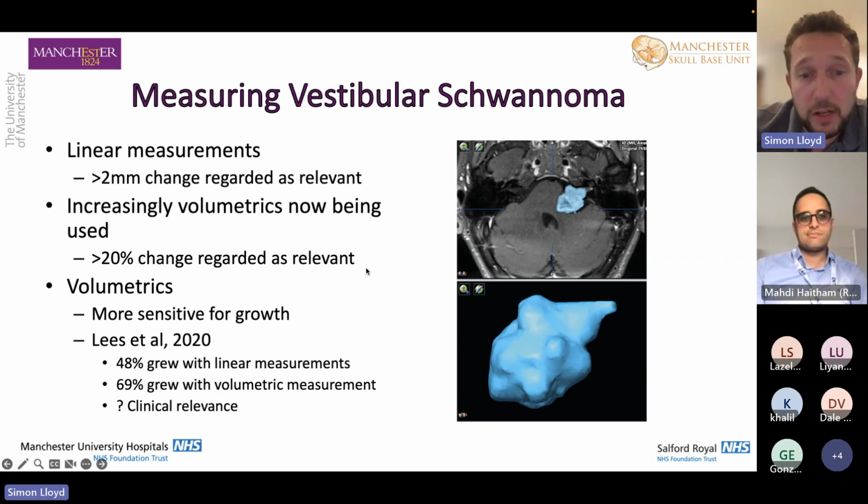What we're trying to move towards now, though, is getting volumetric measurements, but unfortunately the automated volumetric software isn't accurate enough to consistently measure volumes in a clinical setting. So we haven't quite been able to move to that just yet, but probably in the next 5 to 10 years, we will have software that will allow us to do that effectively.